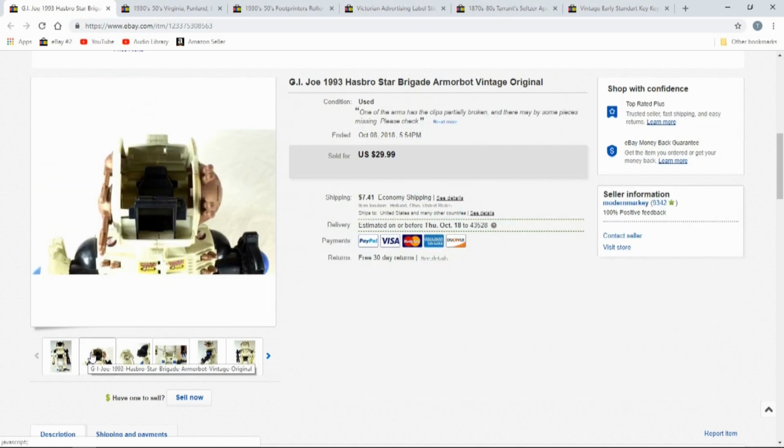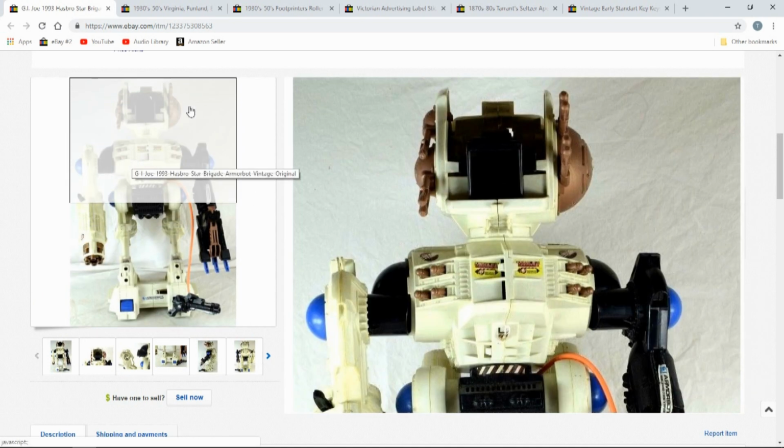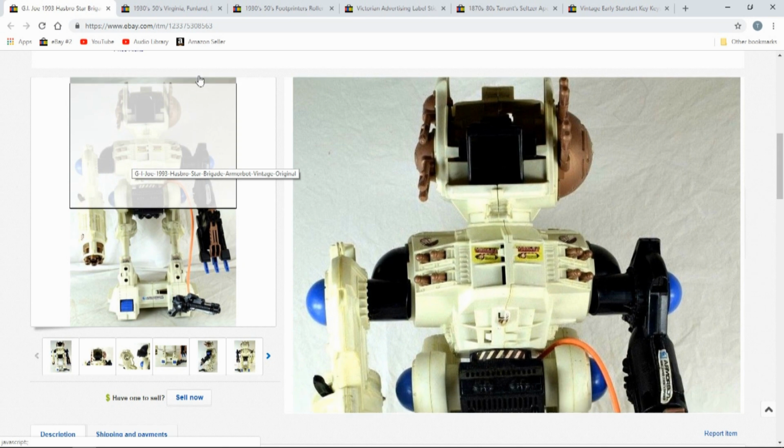Broken arm, the gun that's laying down there's broken. It's got some pieces missing. It's all listed up in there. Still got 20 bucks for it. Just took like 4 or 5 minutes to pack, so I can't argue on that for the amount of time I have into it.